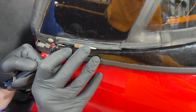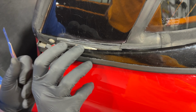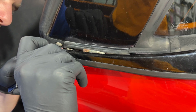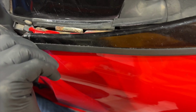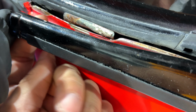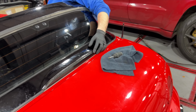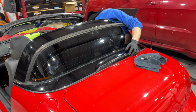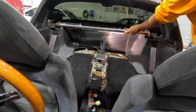I should have peeled this off before, but I didn't want the thing to get ruined. Yeah, because we kept moving it around. Yeah, we took it off 70 times. That's okay, I could grab it, I think. Yeah, peel it off. This is like a 4-person job. If you're thinking about swapping this, this isn't for the weak.